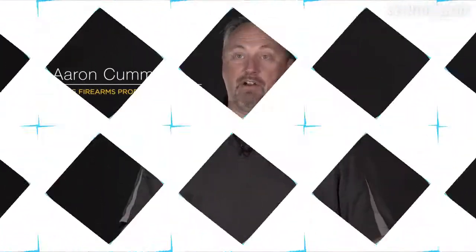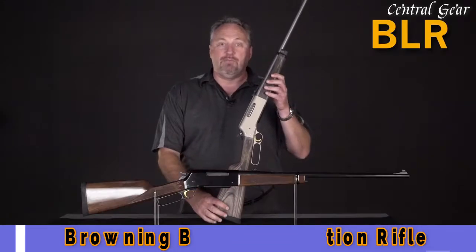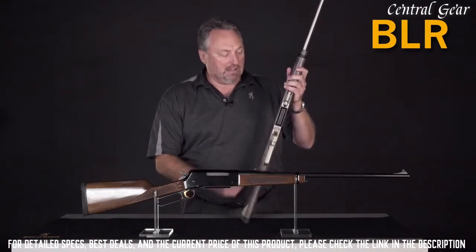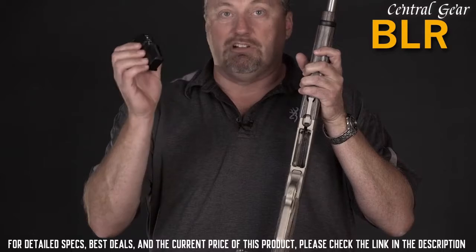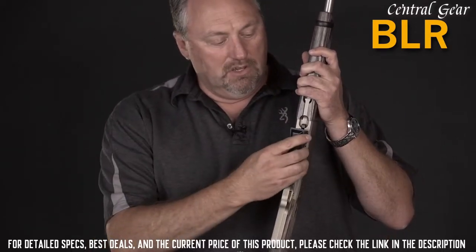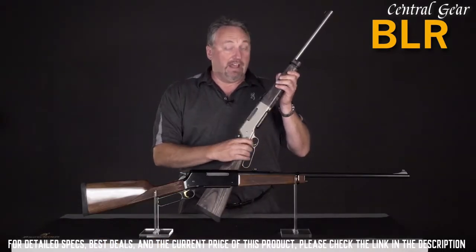I'm Brandon Remember, Browning Firearms product manager, and this is the Browning Lever Action Rifle, or BLR. It is the modern lever action gun. And I say modern because it has a detachable box magazine, which allows for pointed bullets, which you can't do with a tubular magazine. So if you like lever actions and you want a modern cartridge, this is the gun to have. And it is full featured.